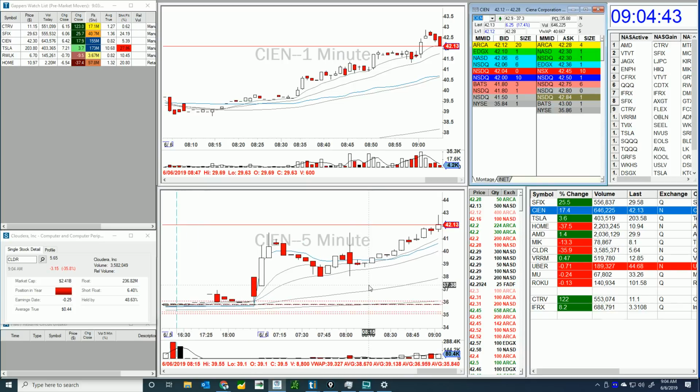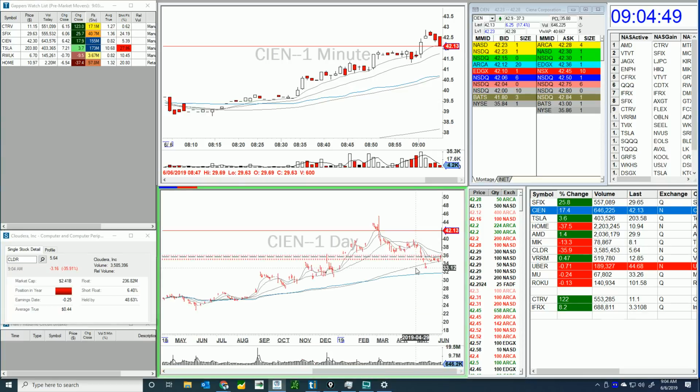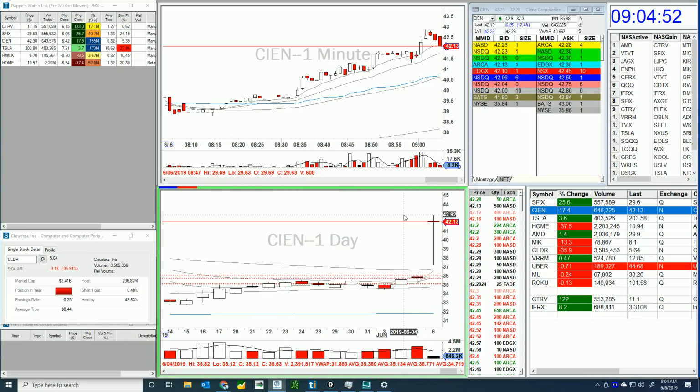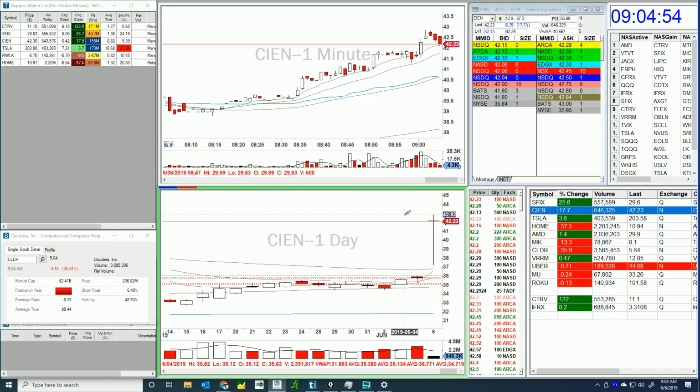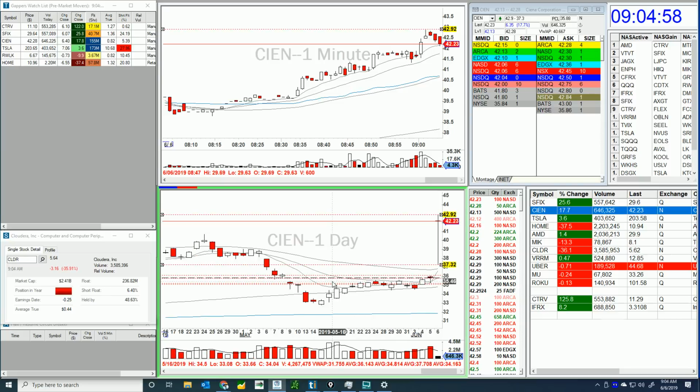CEIN has a great pre-market action, guys. Some really nice volume, up 17%. It's a really nice uptrend right now. Let's look at the daily and get some levels in here. High of the pre-market sitting at 42.90. We'll mark that down. Low of the pre-market sitting at 37.10. Sorry, 37.30.